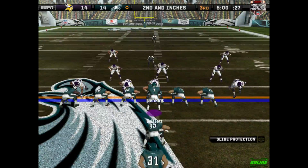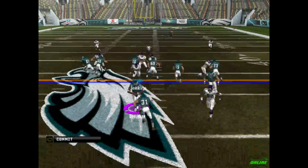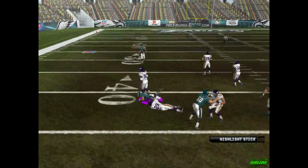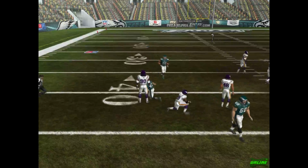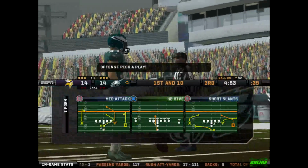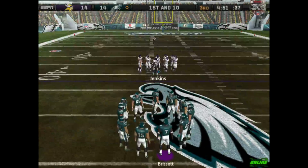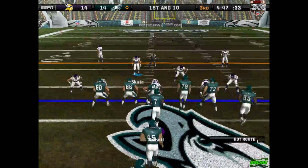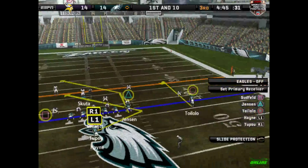The Vikings line up in a 4-3. They'll spot this one at the 42-yard line. And so that makes tackle number 6. He broke a tackle in the backfield and got the first down. Yeah, great play by the defender getting in the backfield. But he didn't wrap him up.